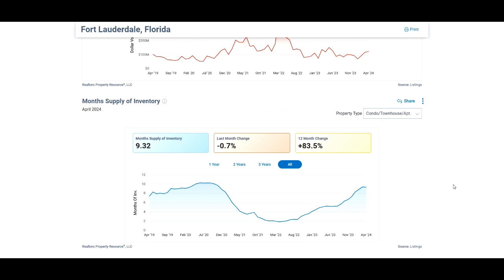Let's go on to month's supply of inventory. Oh, if you're a seller, this is not a good slide. There's just nothing good in this. Now, 83.5% more supply than there was 12 months ago. 9.32 months. That's high. I mean, look at this chart. We're on the high side. If you were a buyer, this is the chart you want to see. This lets you know, look, here we go. Time to go shopping. There's more to see.